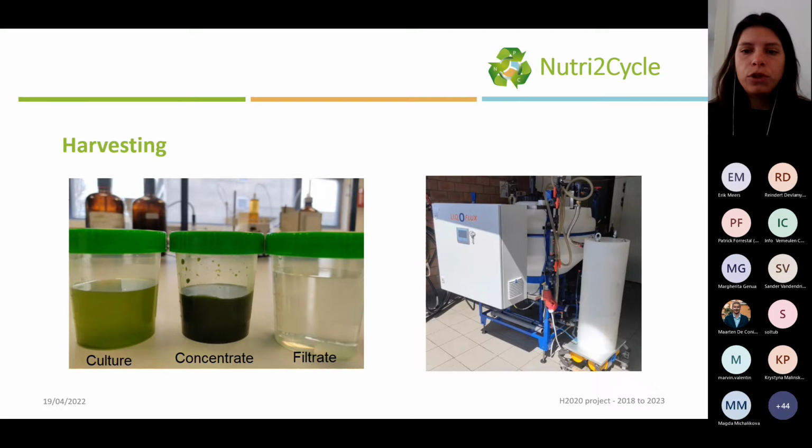And we have good results with this. You can see in the picture, we have the culture, which is between 1.5 to 2 grams per liter. After it passes through this harvesting system, we have a concentrate with about 40 grams per liter and a filtrate which is completely free of bacteria. And you can see it's quite clear. It also has reduced nitrogen and phosphorus concentrations because the algae take them up during growth. So this filtrate can actually be discharged, as it is at dischargeable levels according to legislation.